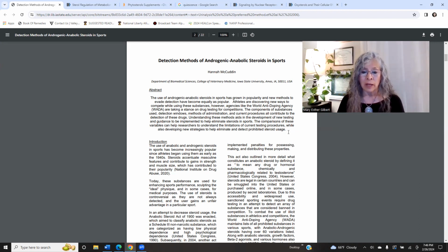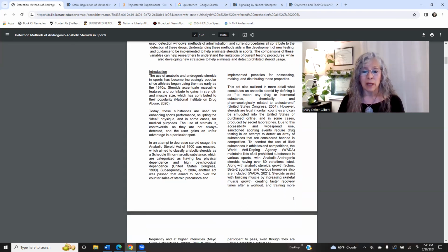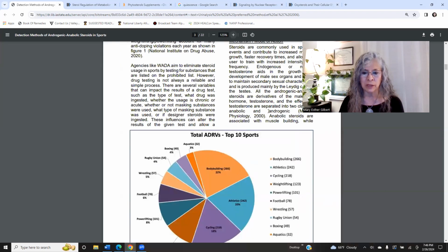All right, so steroids have been used since the 1940s, and people used to compete in the bodybuilding world with the anabolic steroids, and then end up having a lot of severe side effect health issues. So they were banned. So let's get down here. I'll show you a little bit about what this is about. Let me enlarge that for us just a little bit.